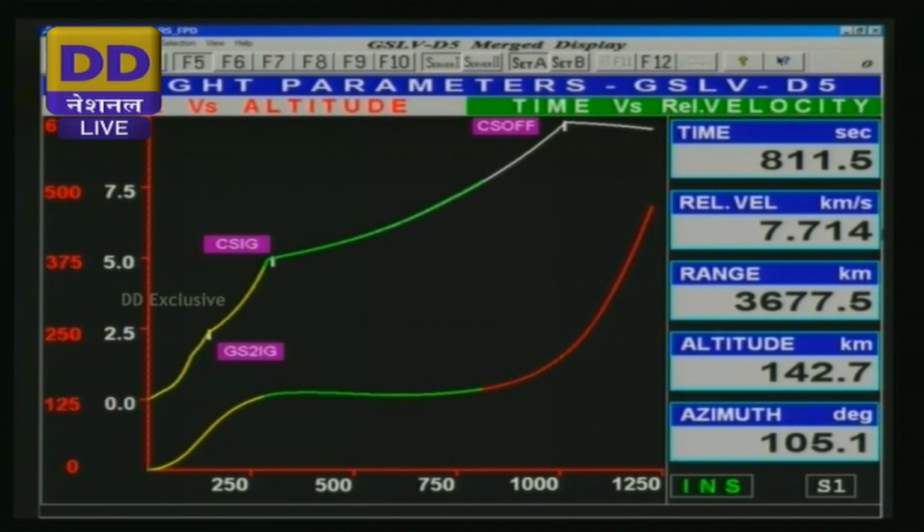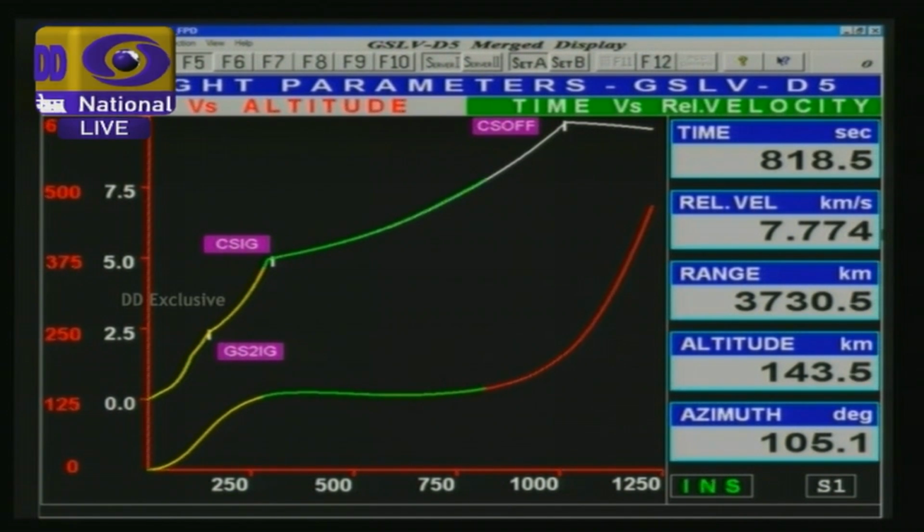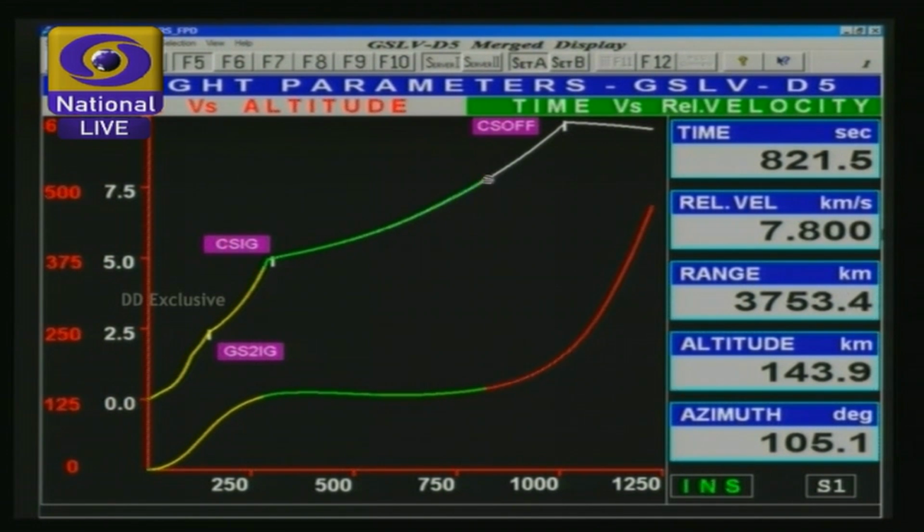इस समय हम लगभग 804 सेकंड का समय व्यतीत करते हुए 7.7 किलोमीटर प्रति सेकंड का वेग प्राप्त कर चुके हैं। परास लगभग 3700 किलोमीटर होता हुआ हम 143 किलोमीटर की ऊंचाई प्राप्त कर चुके हैं। So time is now 820 seconds.